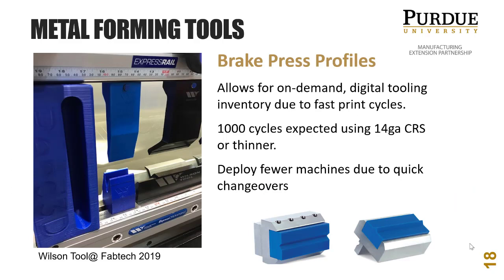All right, brake presses. You probably don't think of using printed plastic tooling for brake presses, but it has been done, and with success. So this was taken at FabTech last year when I was there in Chicago, and this particular piece had about 1,000 cycles on it in 14 gauge cold rolled steel or thinner. So it's a pretty good number of parts, 1,000 pieces. The tool started to round and deform a bit beyond that. Depending on your tolerance, though, you could go beyond thousands, or you just print multiple tools.